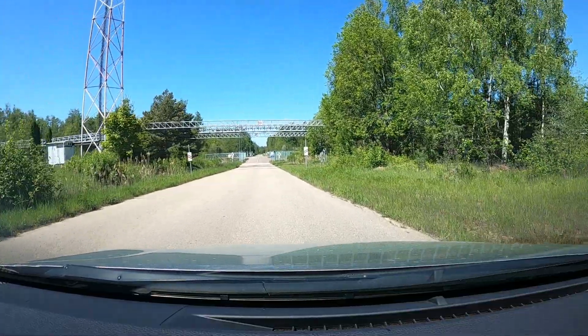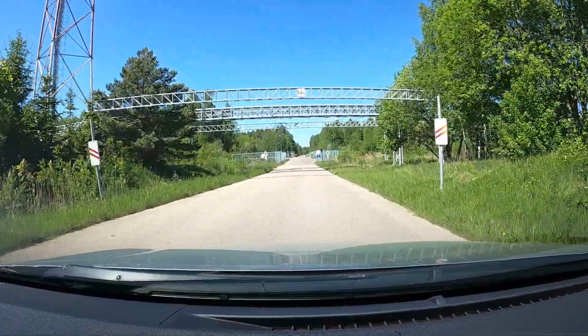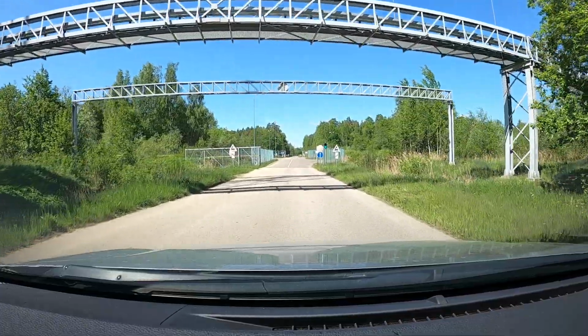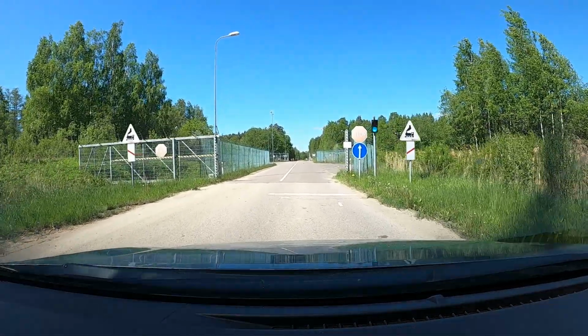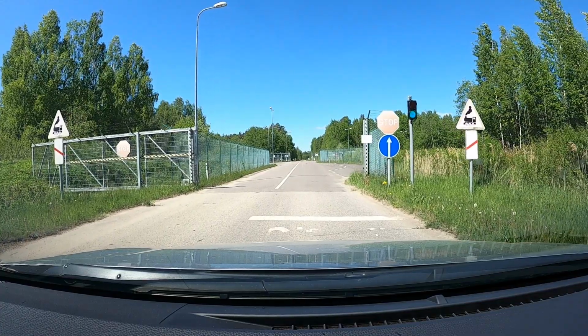Am I allowed down here? I don't know, guys. Should I keep going? It says stop, but I'm assuming that's why. Is this a restricted area? Is it not a restricted area? Are we allowed down here? I got no idea. Photography prohibited.